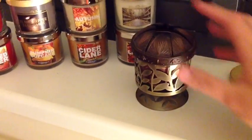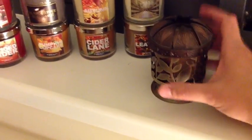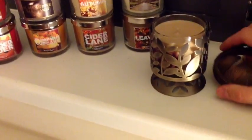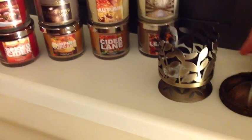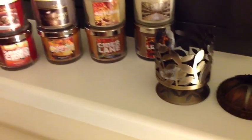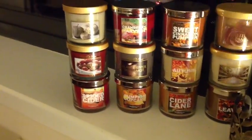And I think it looks, you know, it's not bad. It doesn't look horrible together, a little fall mushroom, a flame, or a light there. So anyhow, that seems to work. I wanted to test to see if the fall candles and the single wicks would burn as well as they seem to in the triple wicks, from my report and from everyone else's reports.